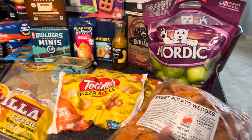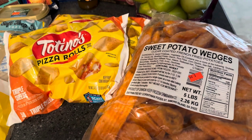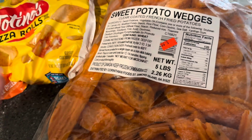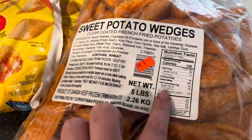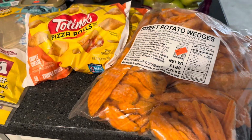I'm going to start over here with the cold stuff that needs to get put away. This was a 5-pound bag of sweet potato wedges. They do have fat content in them. I'm assuming they put some oil or something on them and pre-par fried them or something. But this is going to be a really great way to get a little bit of extra fiber in my kids. We love French fries. We'll put those in the air fryer.